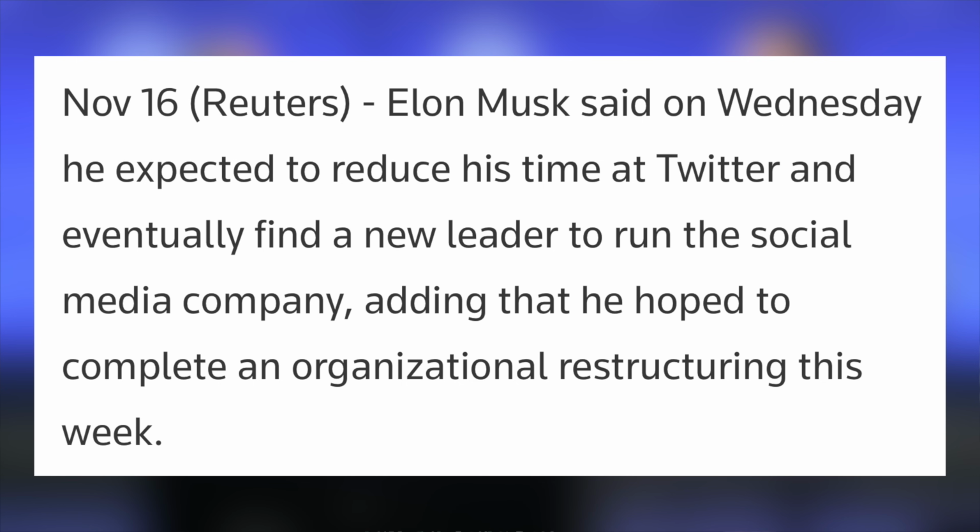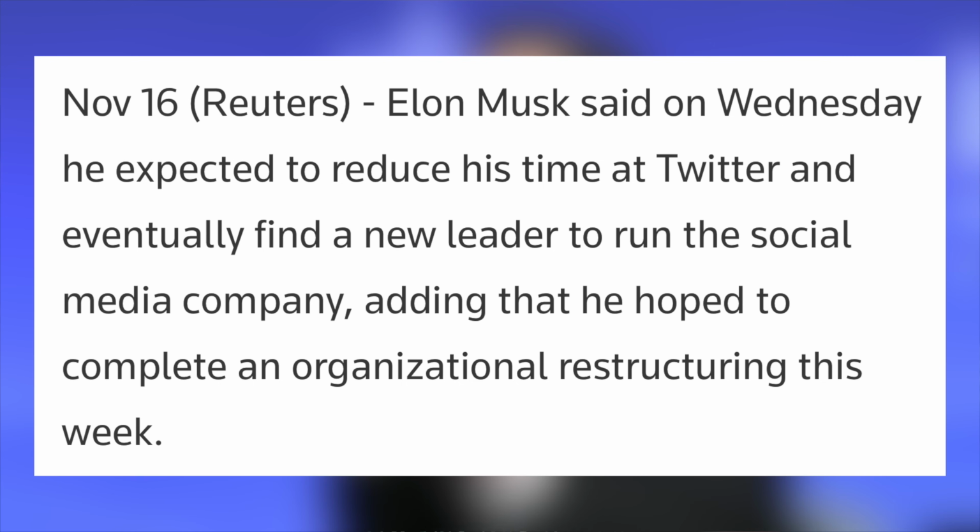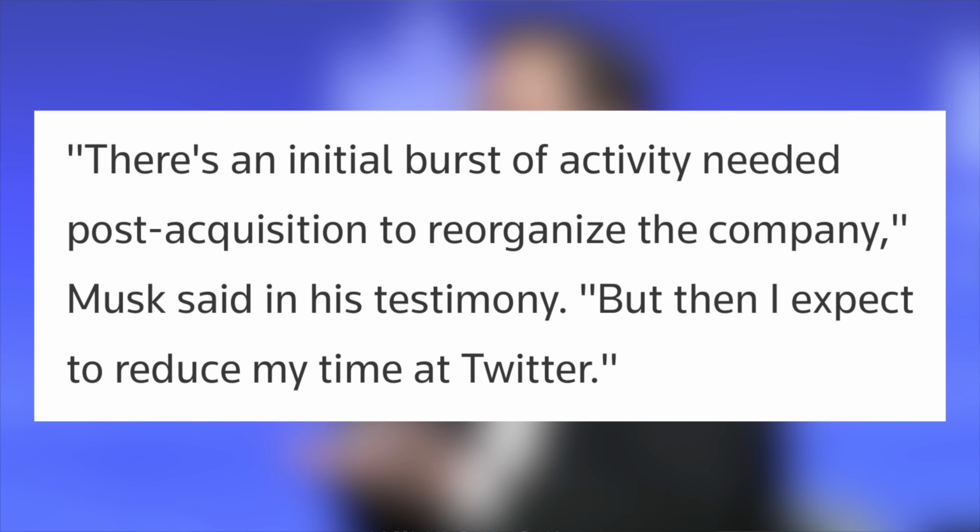Quote, Elon Musk said on Wednesday he expects to reduce his time at Twitter and eventually find a new leader to run the social media company, adding that he hoped to complete an organizational restructuring this week. Elon himself added, "There's an initial burst of activity needed post-acquisition to reorganize the company, but then I expect to reduce my time at Twitter."